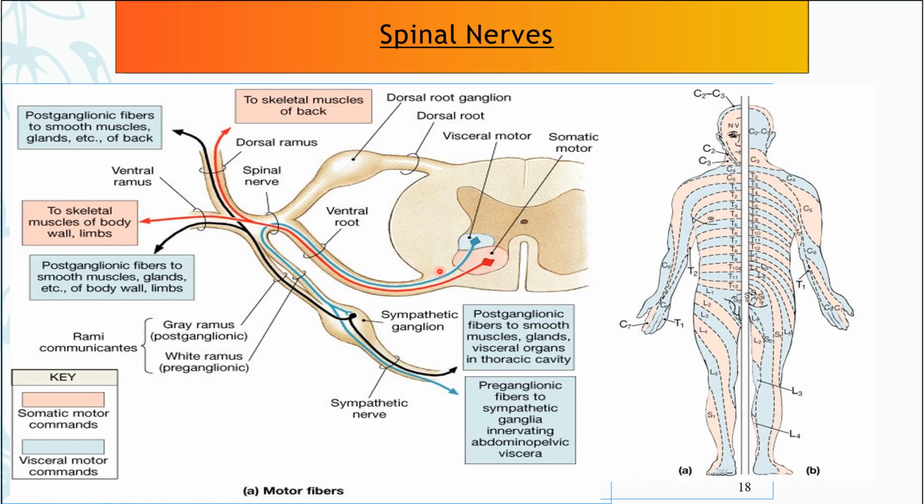Again, this visceral motor fiber ends in the sympathetic ganglion. From there, another branch originates and enters the grey ramus. Again, it goes to the spinal nerve and divides into two, supplying postganglionic fibers to smooth muscle and glands of the body wall and limbs, and also supplying postganglionic fibers to smooth muscles and glands of the back.